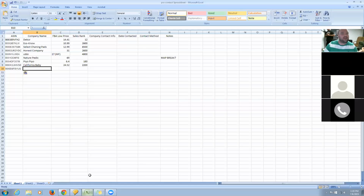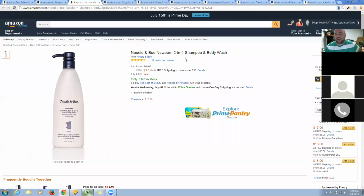Noodle and Boo, I keep forgetting their name. They were $4,500 in beauty and $17.99. Like I said, I'm pretty sure this one is MAP broken too by a penny. If I were to pick up this item, I would not even mention that. If they said they were mapped at $18 and somebody was breaking it by a penny, I'm not going to say, "Hey guys, somebody's breaking your MAP by a penny." I don't want to come across as that guy. If they're breaking it by something significant, then I would definitely mention it. Hopefully they just police this and realize these guys don't need to be carrying their product at some point.